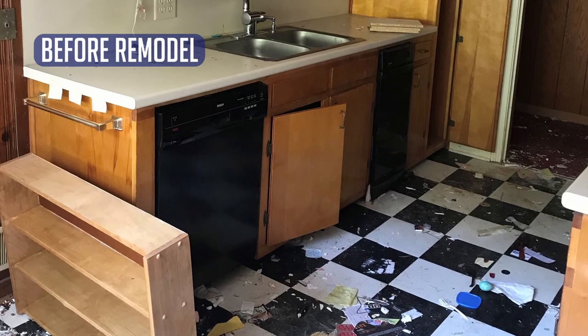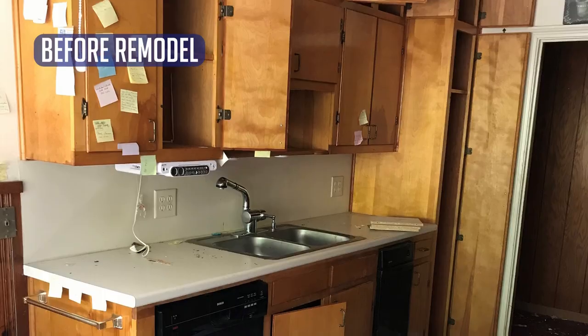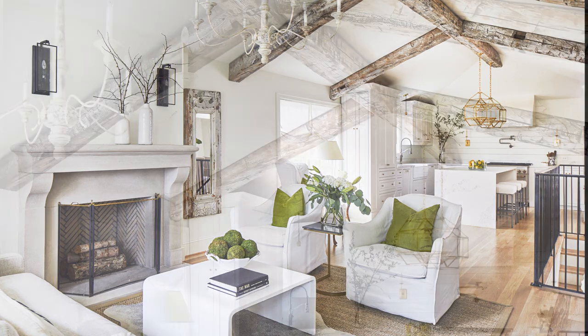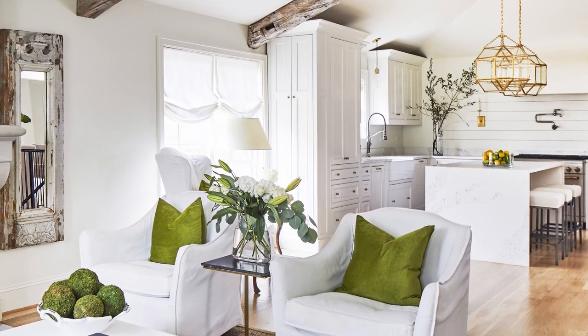After being inhabited by hoarders, this dark, closed-off kitchen was in desperate need of an update for its new homeowner. The kitchen was fully gutted and relocated to the old porch, where it could be open to the living room. The ceilings were vaulted and new larger windows installed to flood the space with light.